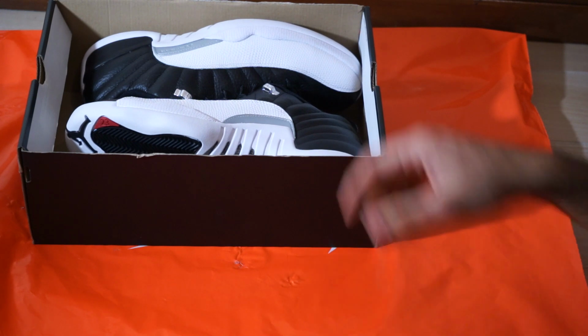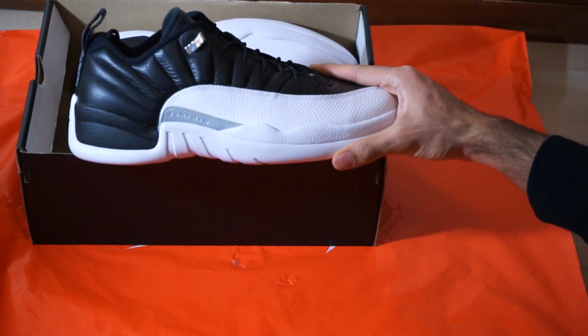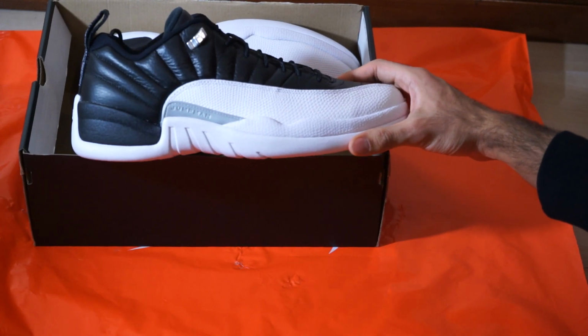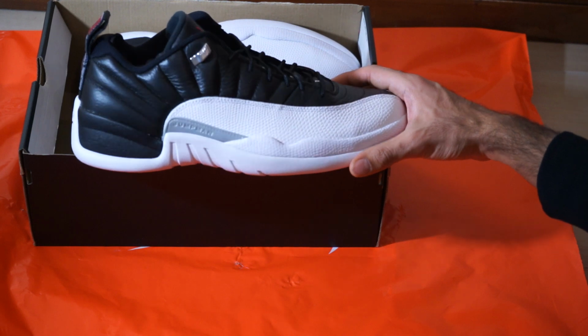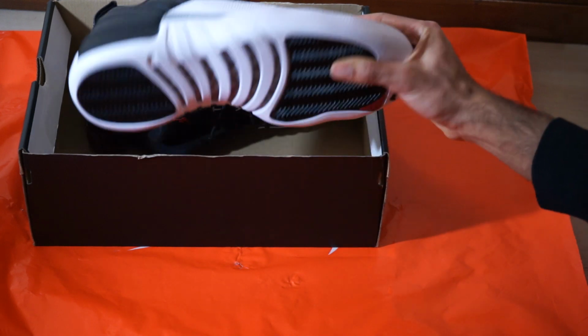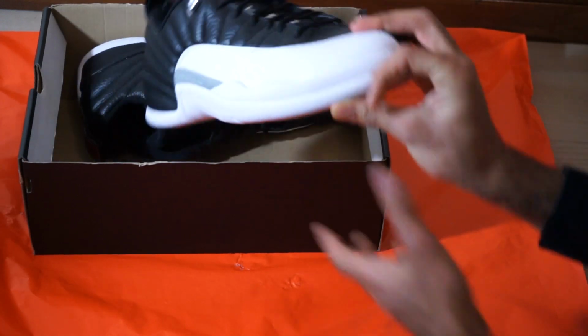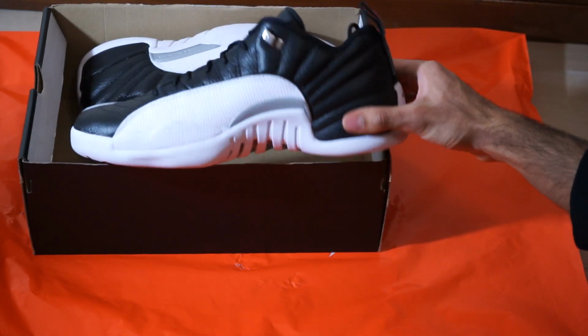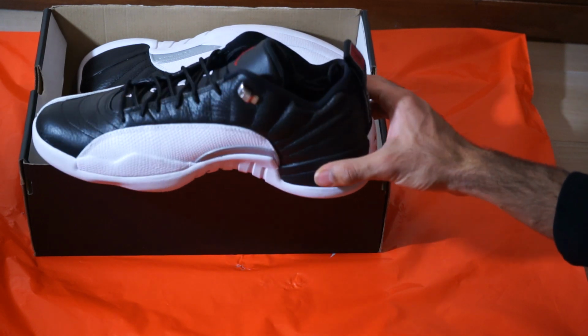Alright guys, I was at the Outlet Mall recently and I picked up these Jordan 12s. I believe they're called the Playoff Low 12s. And like usual, I'm going to throw them on. I got a great deal on these. I might share the price with you at the end of the video. Hell, I'll just do it now.